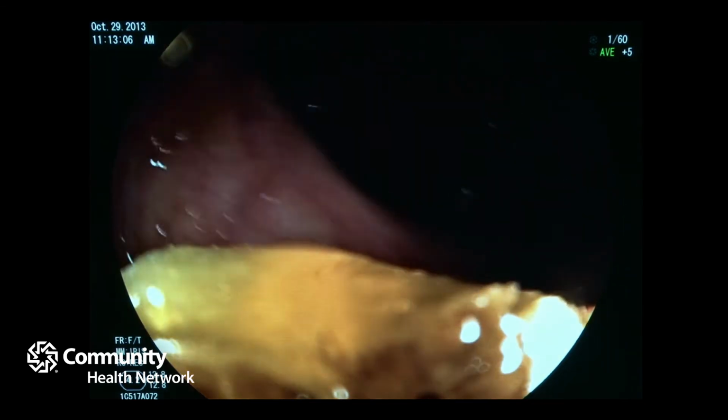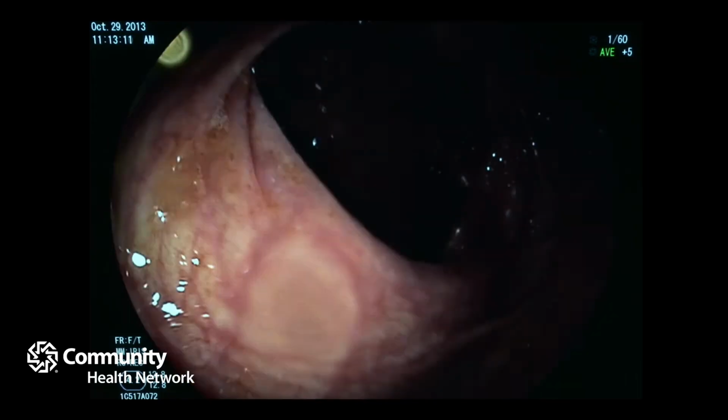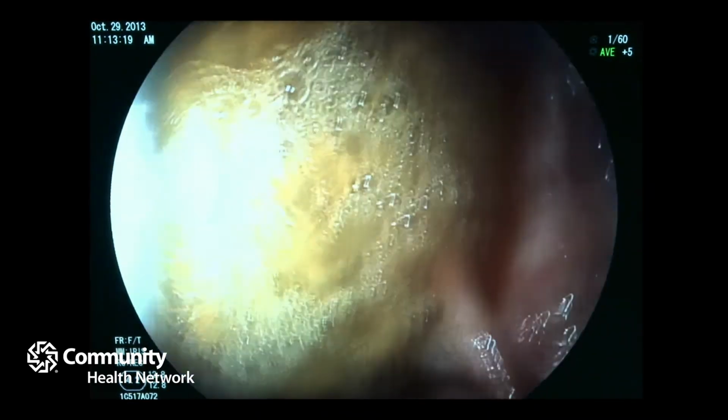More flush. So you can see this is really where we run into the most problems. Thanks, Kim. More flush, please. Because I'm going to try and clear this as much as I can, but there's going to be a point where I can't say there's not a small polyp in here somewhere.